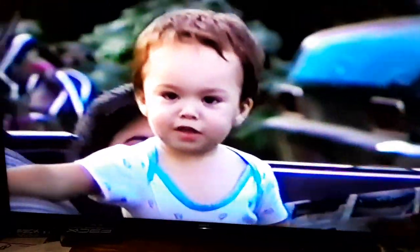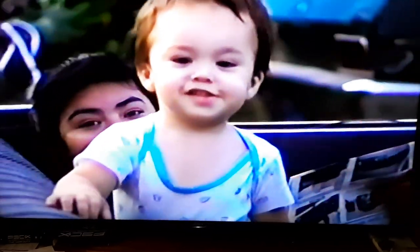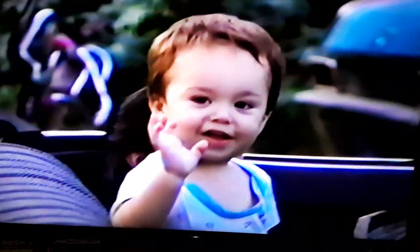Wasn't a very good cameraman. But you can see the upholstery, how nice it is. It had a little stain on the seat, like whoever had it spilled coffee or something.